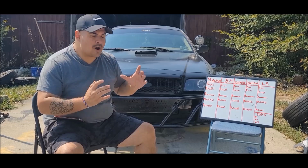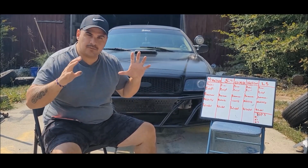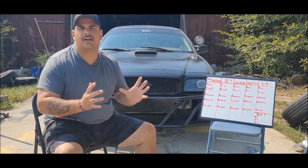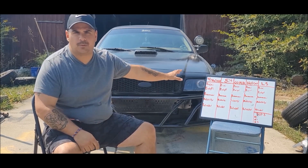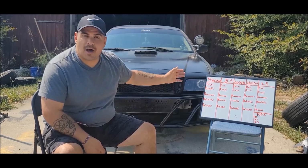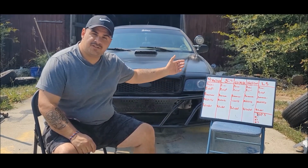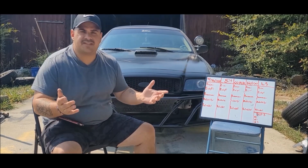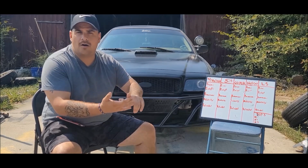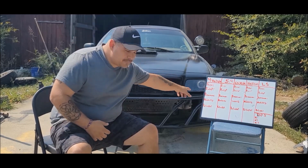First, we have the overall price. That includes the prices of the engine and accompanying parts to get the lowest possible overall price, the most budget-friendly price for that build. Next up, we have how easy is it to install? How much modification and fabrication is required for each said engine swap? And for the sake of keeping it simple, I'm just going to use an easy, medium, and hard difficulty for each install.